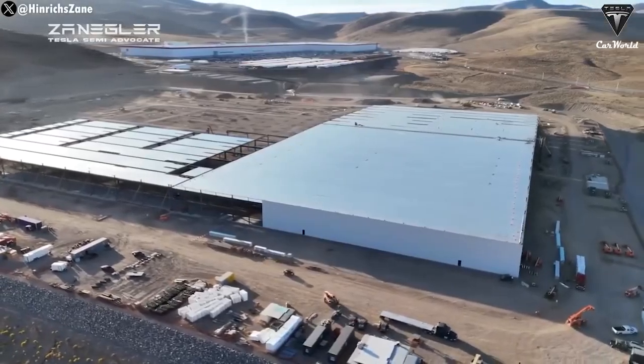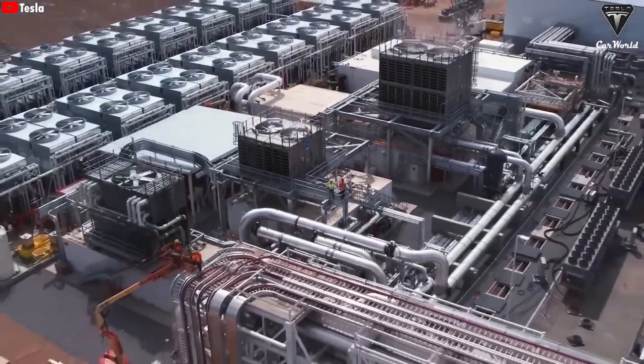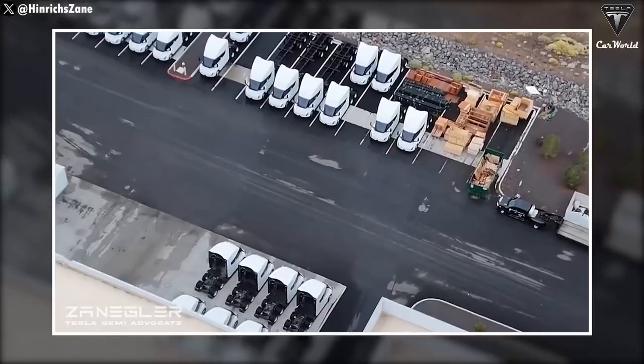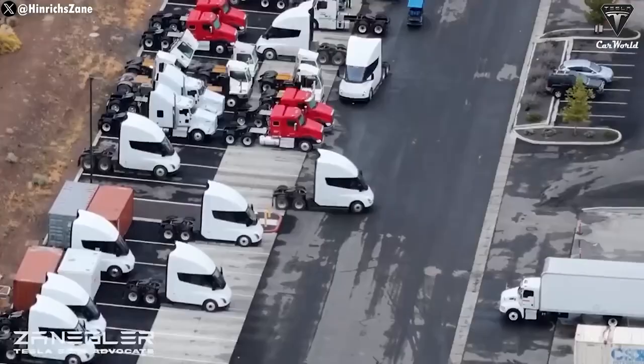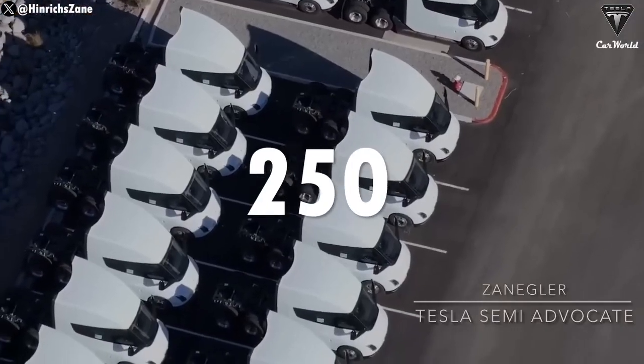Meanwhile, while waiting for the new factory, a significant number of semis are getting produced at the current facility. Around November 18th, Henrik Zane continued to report that he spotted at least 60 Tesla semis on both sides of the building. As a keen observer of Giga Nevada over time, he estimated that the total number of semis produced by Tesla had hit around 250 units.